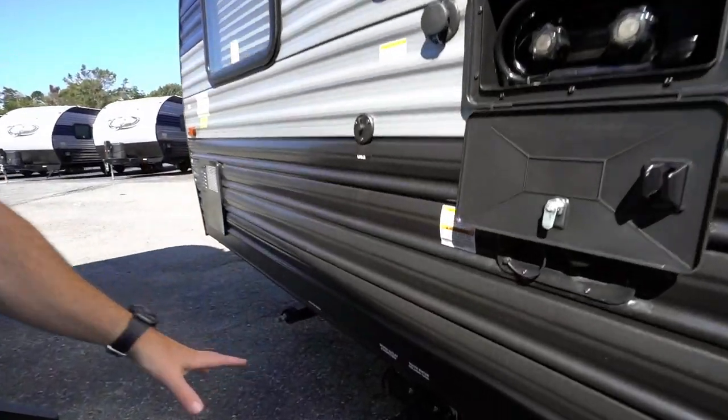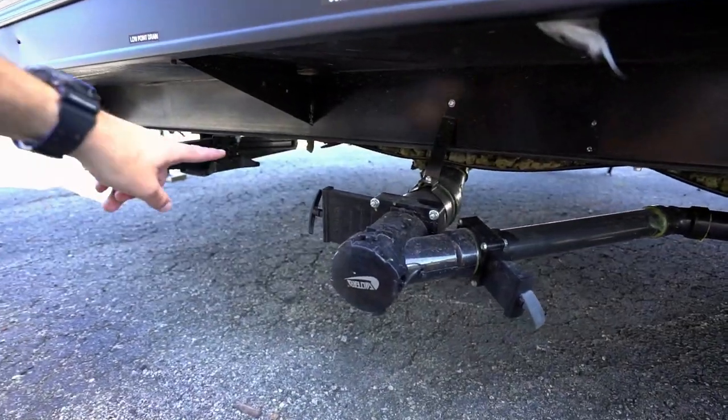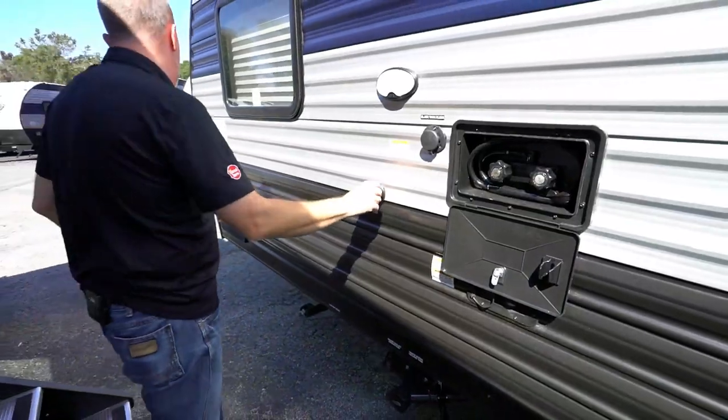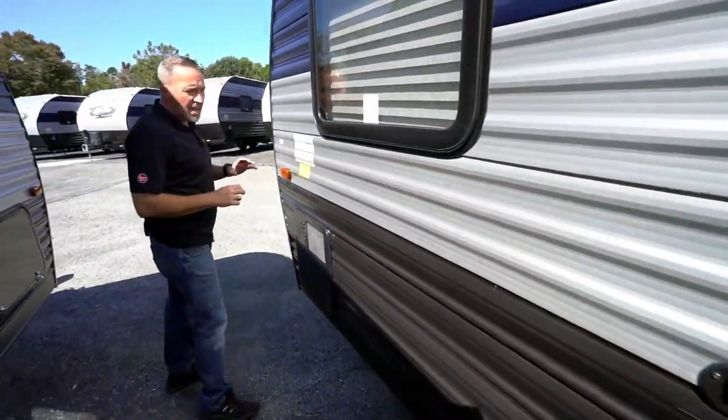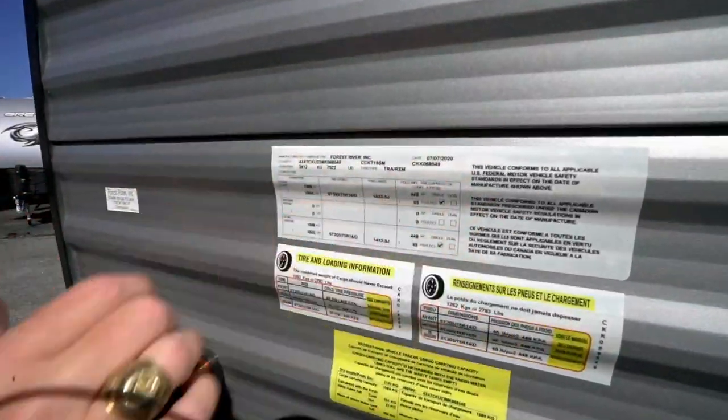Got my main terminations located right underneath. Gray tank, black tank, low point drain right past there. You can probably barely see it. Got your cable connection here. But as always, I like to say the most important part of any RV that you're going to look at is going to be this info panel right here.